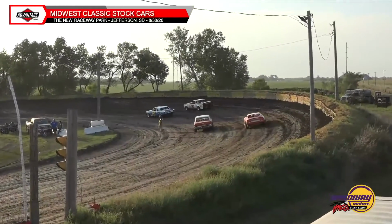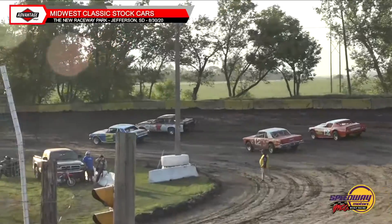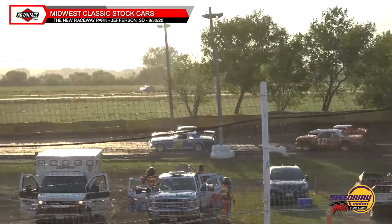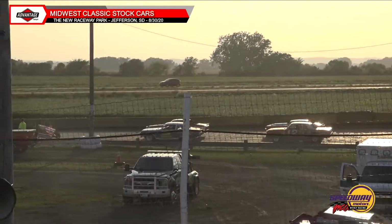Bill Rombach, to the inside, row number 2, driving the 12 car. That is Dennis Proxasil. And to the outside, the 12P of Brandon Proxasil. I'm glad you took row 2. I never would have gotten those correctly.